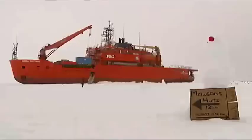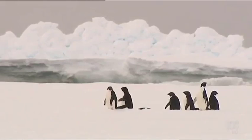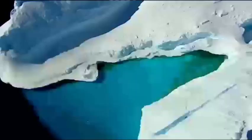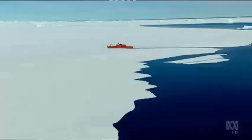So the next time you think it's too hard or too cold to get out into your own patch, spare a thought for the expeditioners down at Casey and the challenges they've had to overcome to produce fresh produce in Antarctica. Well, bon voyage, Aurora Australis. Safe journey south.